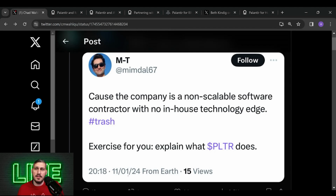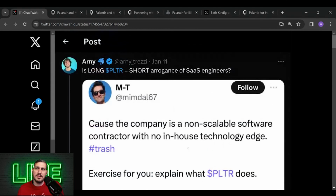And he put out a tweet 11/1/2024. I guess he's from Europe, which is actually January 11th, 2024. Because the company is a non-scalable software contractor with no in-house technology edge. Exercise for you, explain what Palantir does.